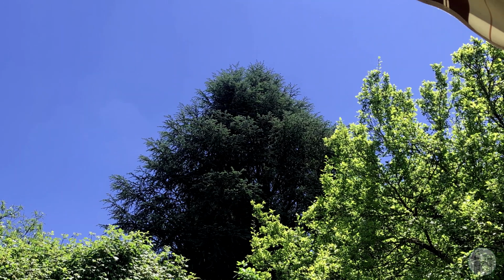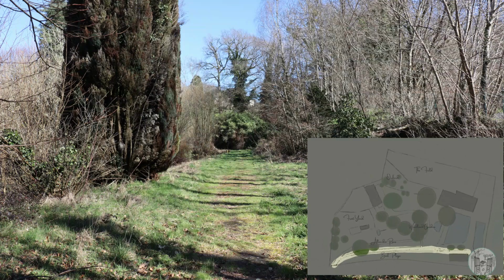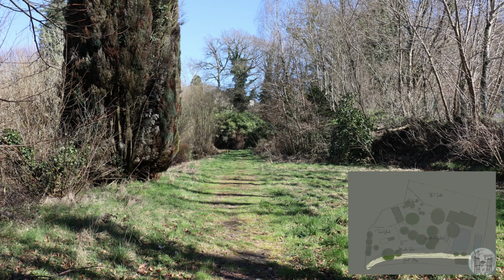I'm sat here looking at the biggest blue cedar I've ever seen in my life, so that was clearly planted by somebody at some point. But one of the biggest things that we've figured out is that a road used to go through our property. At some point, we don't know whether it's 1800s or early 1900s, that road was moved.